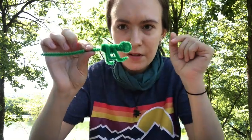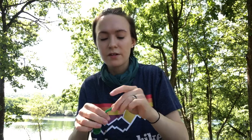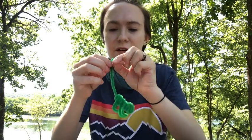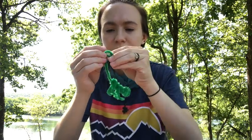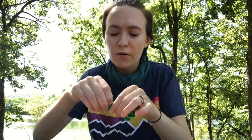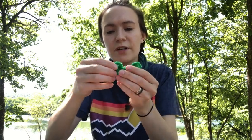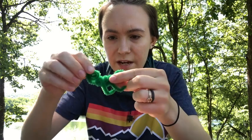There we go. The last part of our chameleon is that we have this tail and we want to curl it. Chameleons have really curly tails. So we are going to take the end here and just twist it so that we create this little curl. I'm thinking of like a cinnamon bun, or maybe even a monkey's tail, something that is pretty curly. And I've curled the tail up.